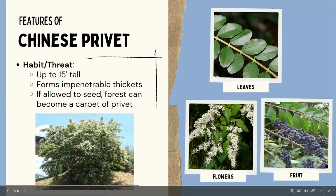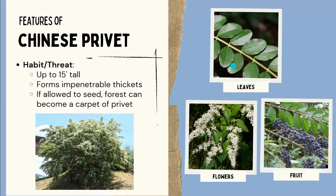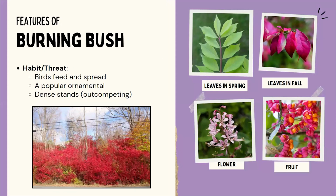Another one is Chinese privet. And in the field, we're looking for these ovular, oppositely arranged leaves. And these shrubs can get up to 15 feet tall, and they form these huge thickets. This one is pretty important when you're removing it. They tend to send resprouts year after year. So you really have to keep on top of these types of plants, or else they will fight back and they want to stay. If allowed to mature and seed, these plants can really change the whole ecosystem and form a carpet of privet.